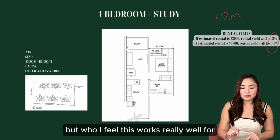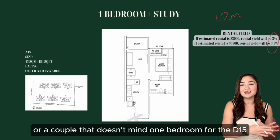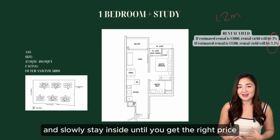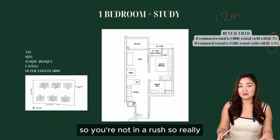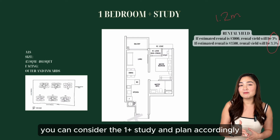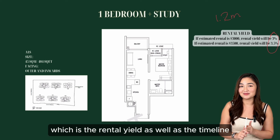But who I feel this works really well for, if you are a single or a couple that doesn't mind one bedroom for the D15 address and convenience, instead of getting a 2-bedroom elsewhere, you can get this and slowly stay inside until you get the right price after TOP. So you're not in a rush. So really depending on what your priorities are and what your circumstances are, you can consider the 1+ study and plan accordingly, but just keep in mind all these factors, which is the rental yield as well as the timeline.